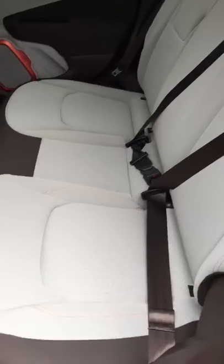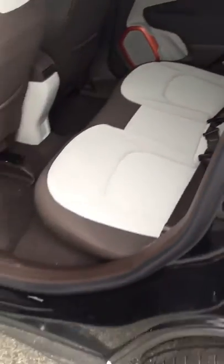You've got room for three passengers here in the back, as well as a shoulder harness for your middle passenger, so great safety feature there.